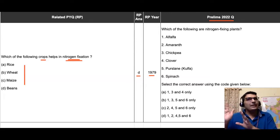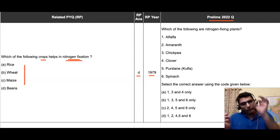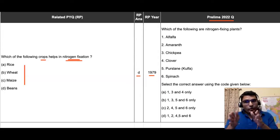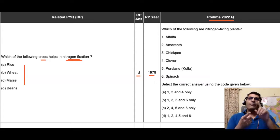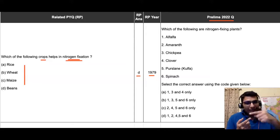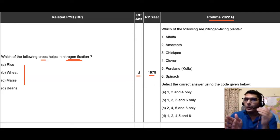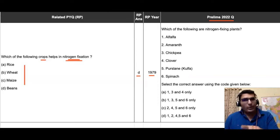If any of these three were fixing nitrogen, for sure, 200% guarantee, the NCERTs would be mentioning it. Because if the NCERTs are mentioning beans, if the NCERTs are mentioning clover, they will for sure mention rice, wheat and maize also, such common crops, if they were doing such an important activity. This means that if you have a common crop, and you have never heard about that common crop doing nitrogen fixation, most likely that crop does not do nitrogen fixation.